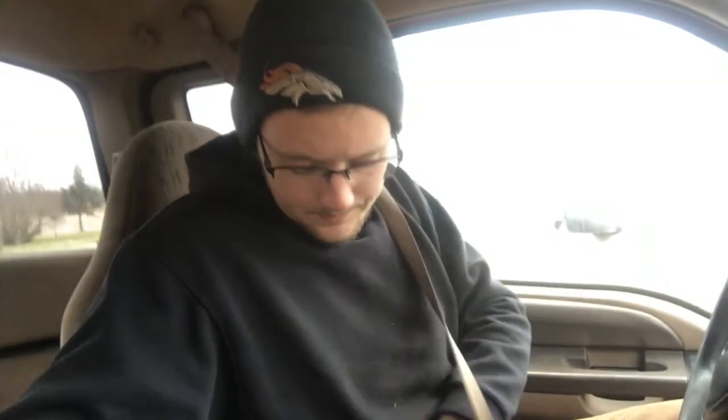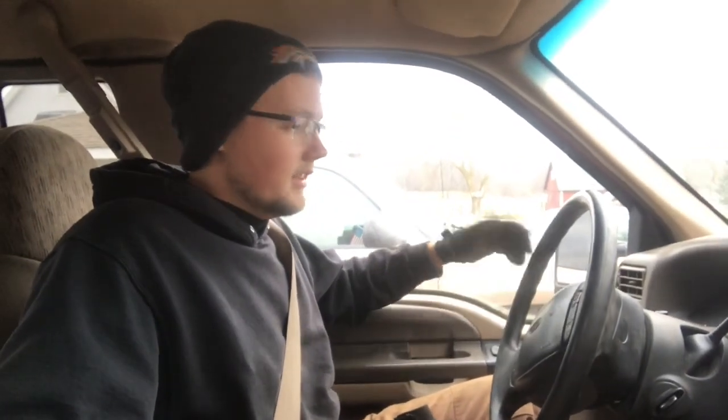That's something that my old body style 7.3 does not have. It's kind of nice. Let's see, we'll turn her off. There. All you just press on the gas or the brake, and she comes back down to a regular idle. So let's take her for a spin.